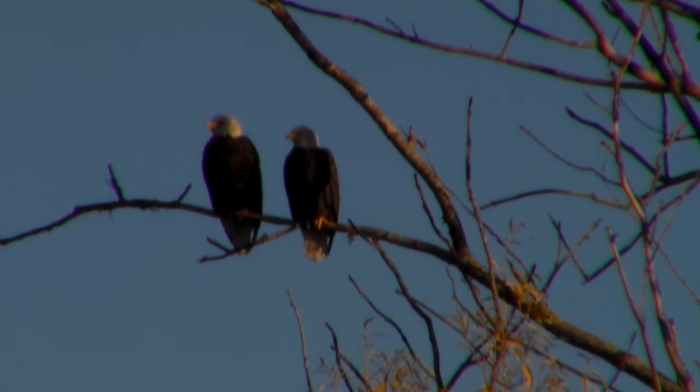That's what they were squawking at. That juvenile just flew around that way. Which way are you going? Into the park.